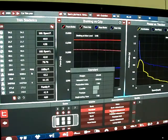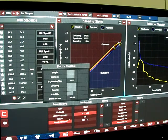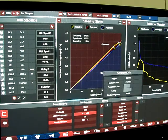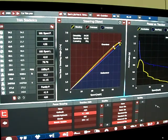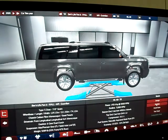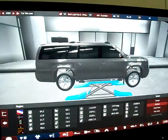Standard interior, standard infotainment. Electric variable power steering with the traction control and ABS. Advanced 20 safety plus 1 quality on that. Active comfort, gas monotype, passive. Pretty beastly. Got to look at it.